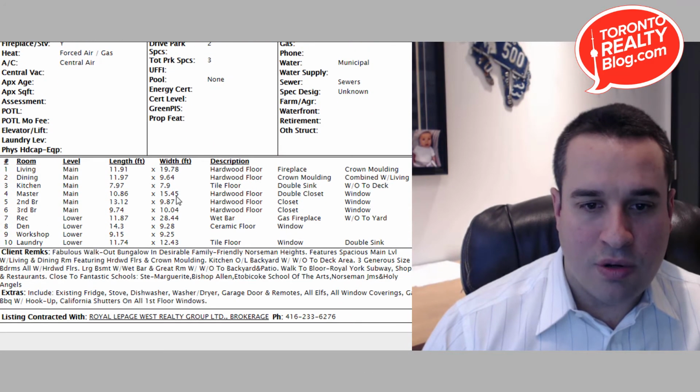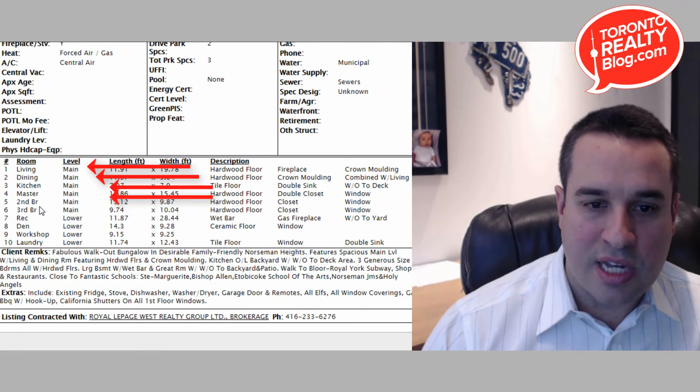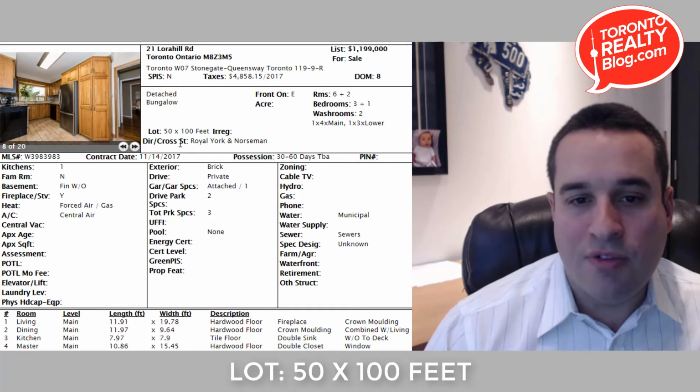I shouldn't say little, that's pretty decent size. And keep in mind with a bungalow, main floor, living, dining, kitchen, master, second, third, it sounds like a lot, but it is a 50-foot by 100-foot piece of land.